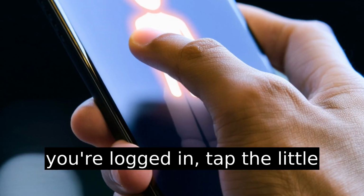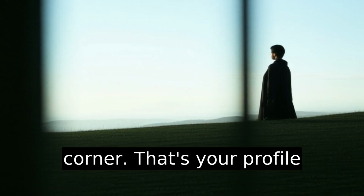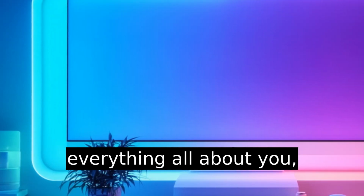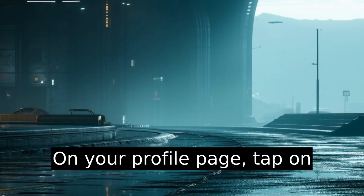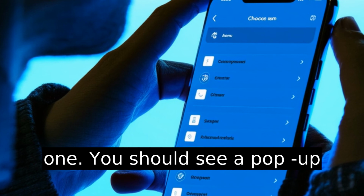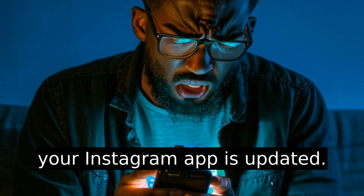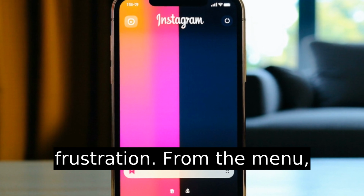Once you're logged in, tap the little person icon in the bottom right corner. That's your profile page. You're the star here, so this is where you'll manage everything all about you, including your profile picture. On your profile page, tap on your current profile picture or where your profile picture should be if you've never set one. You should see a pop-up menu. If you don't, check that your Instagram app is updated. Outdated apps cause 50% of user frustration.